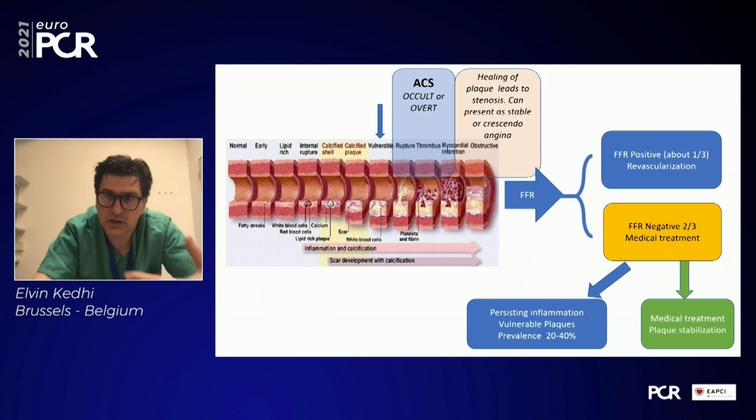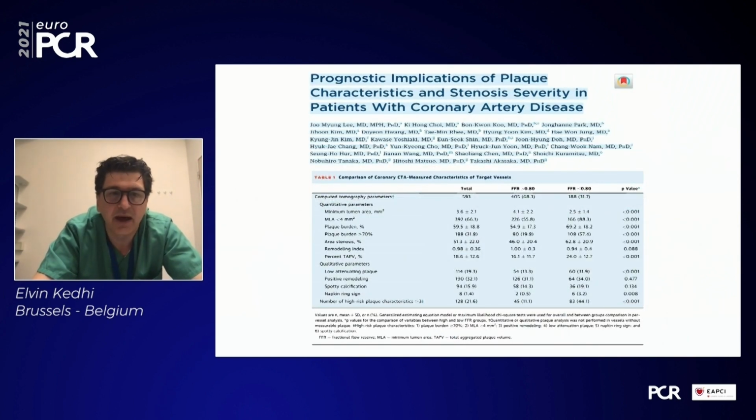So from these lesions that we're leaving behind, let's say only on medical treatment, there are still 20-40% of these that are treated medically, but they remain vulnerable. The question is, what is the relevance of these vulnerable plaques, once they are ischemic or non-ischemic? And we have had a very nice study from Dr. Lee representing the experience of Korea and Japan when they looked at patients with FFR positive and negative, and they looked at the CT scan data.